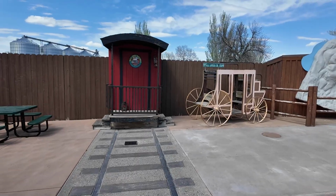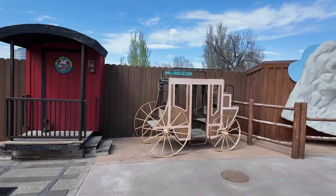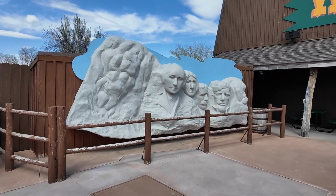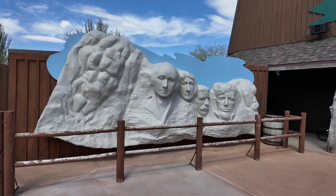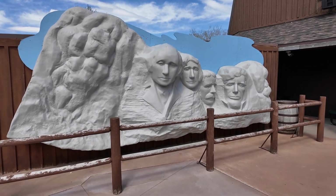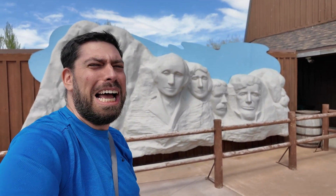But then in the back corner over here, we got another selfie chance on the caboose of a train, a little wagon there. But in case you couldn't make it all the way to Mount Rushmore from Wall, because it's about an hour west or so, you could just come here. Why go all the way there? It's right here. And look, they even do this so that you can position yourself. Look at that, now it's Mount Clutchmore.